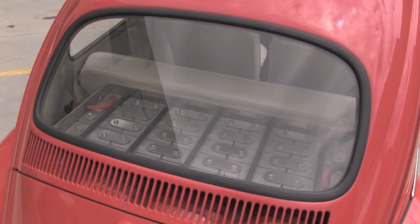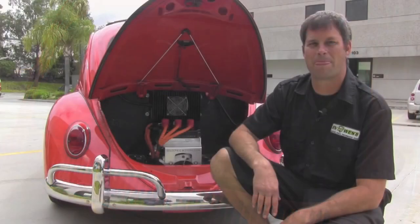Okay, so here we are at our rear battery box. This is situated right behind the rear seat, and it really doesn't take up much cabin space, so it's nice and convenient back here. We've currently got the lid off the box, so you can see some of the detail work inside the battery compartment.